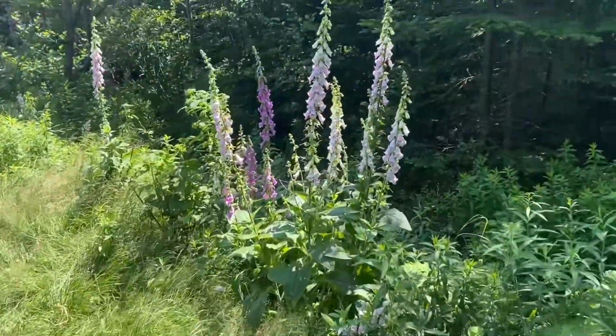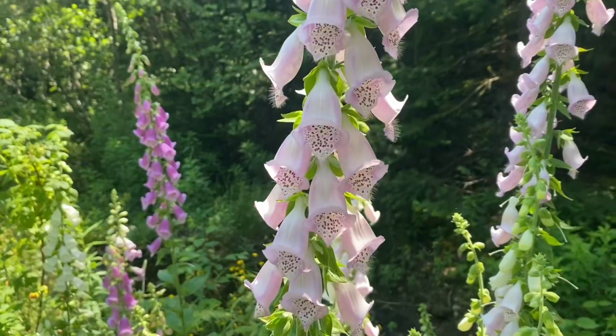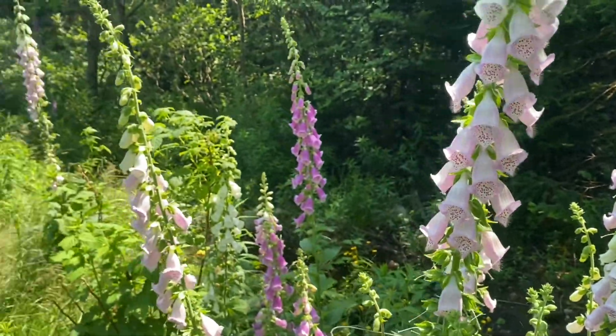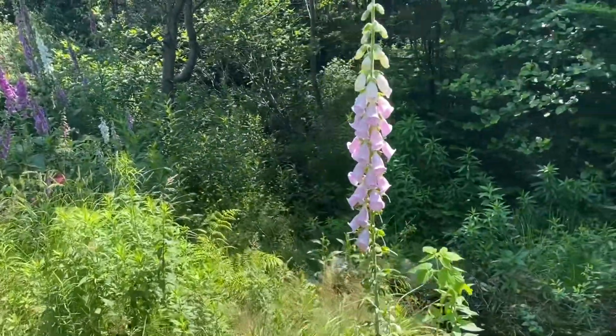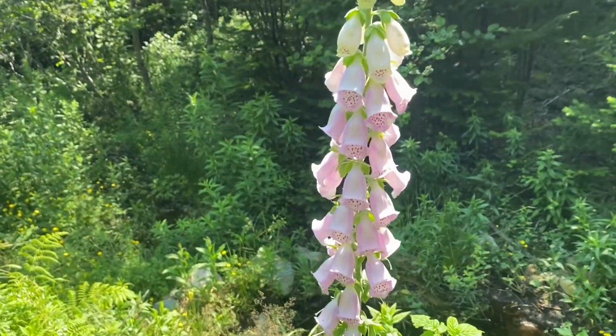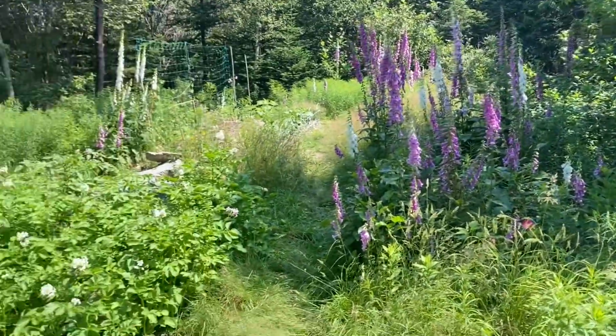I've got lots of wild foxgloves in bloom. This is my first favorite flower, and look at that, they are stunning. So I always let these bloom out every year before I cut them back. They just come up on their own, and I love them. And look at that, gorgeous.